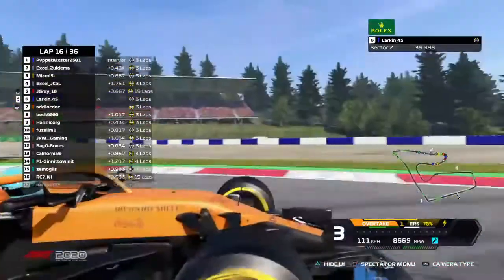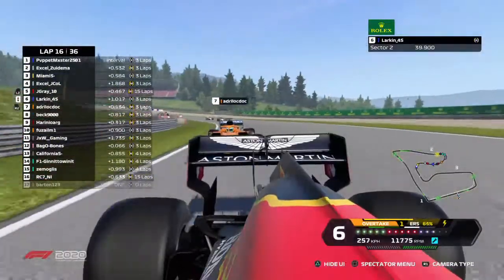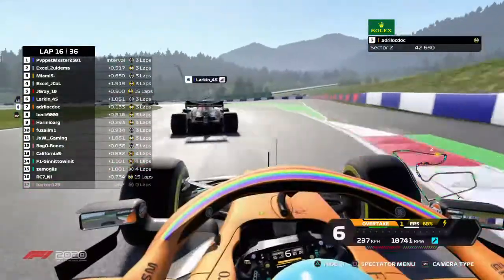Larkin going down the inside. He chose hard tires. Ooh! He and Adri touched just a little bit, and now Adri is sitting right behind in the slipstream.